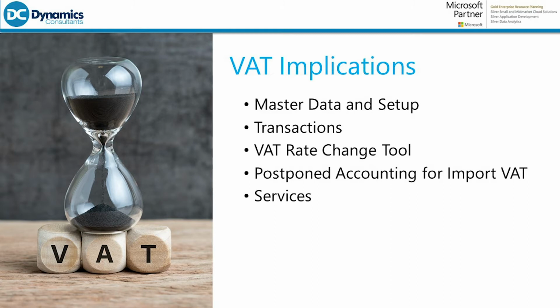There is a standard VAT rate change tool which Microsoft provides. It only deals with changes in the VAT product posting group, however, which are of no use for our current situation. We have extended this standard functionality to allow for a change in the VAT business posting group. So for any existing transactions, in essence, any sales and purchase orders which you have on the system as of 31st of December, you need to investigate whether there are any lines, any transactions, any items which have been shipped but not invoiced, or received but not invoiced.